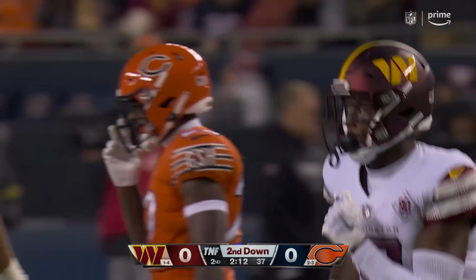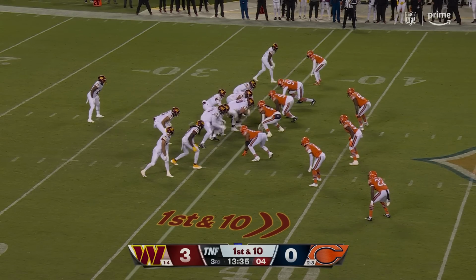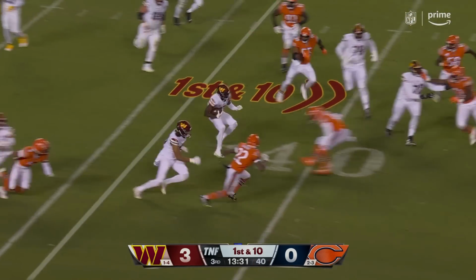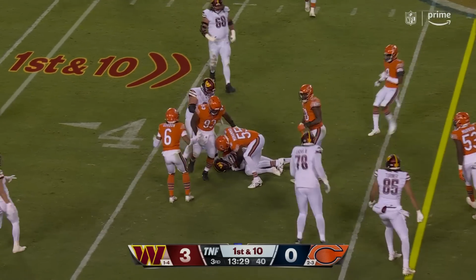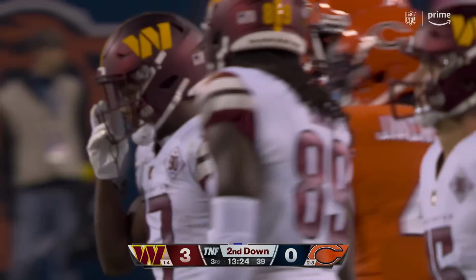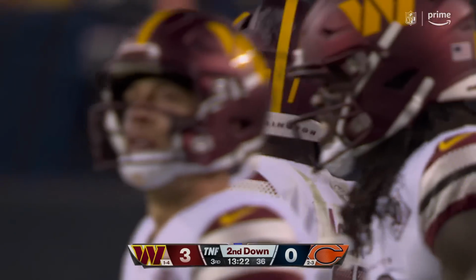Vildor with the tackle on the play. From the 36-yard line. Coming around the end. McLaurin takes a real shot. Gets to the 42-yard line. That's Eddie Jackson who comes up there, number 4, to take him down.